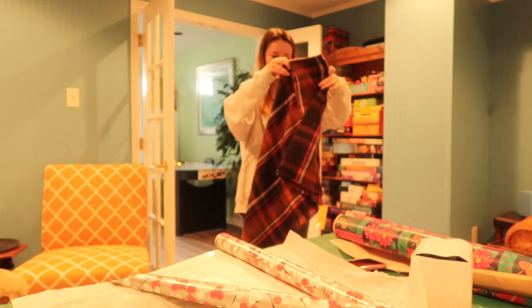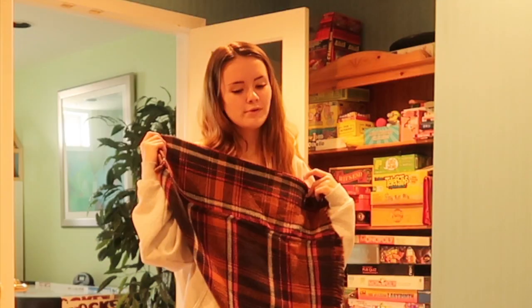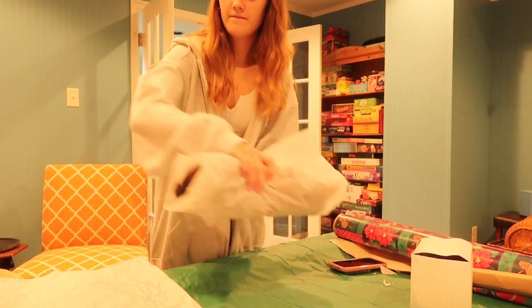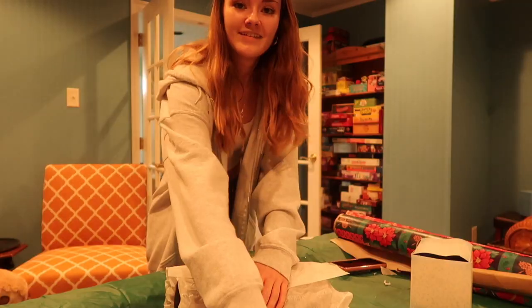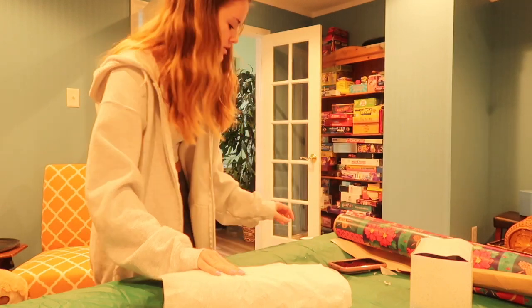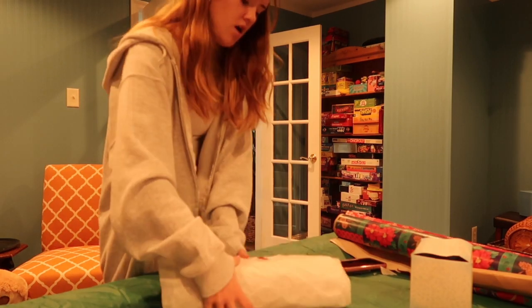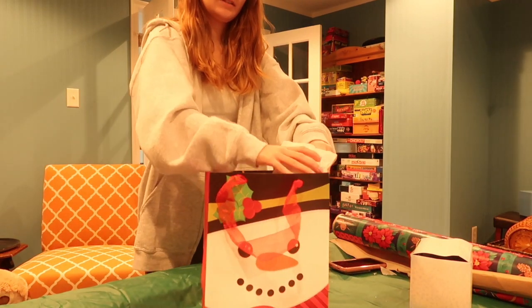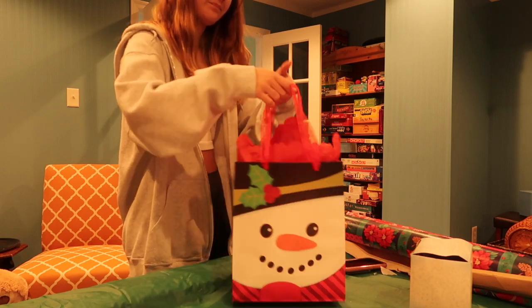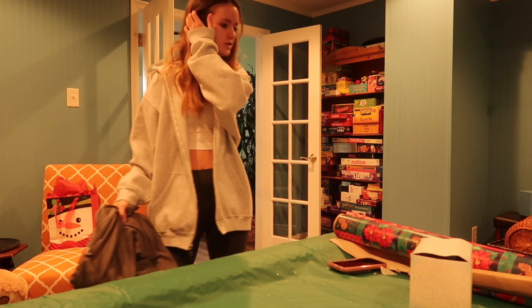Sheila's gonna love it. I'm not quite sure how to wrap this. I'm thinking putting it in some little tissue paper and then throwing it in a bag. Oh my god, I'm so bad at this. And then I'm going to use a little sticker to seal the deal. Cute! Oh no, the sticker doesn't work. Okay. Okay! She's fun! Alright, we're gonna throw her in here. First present done.